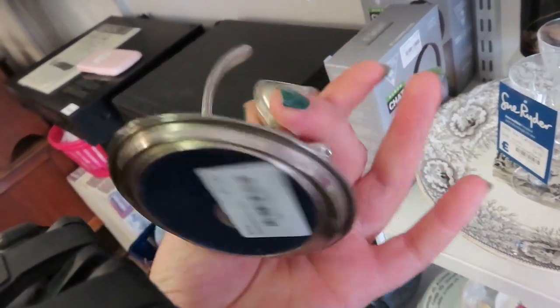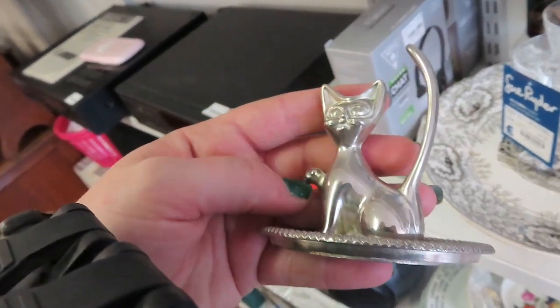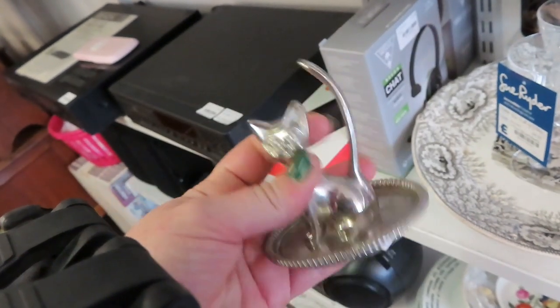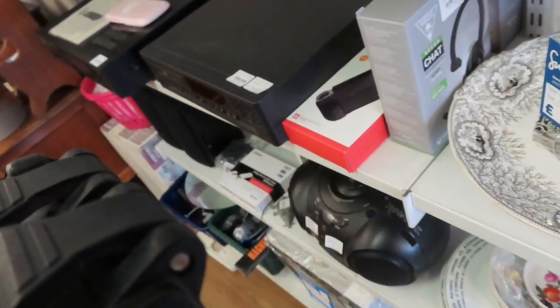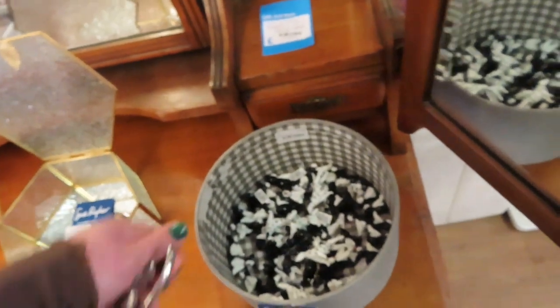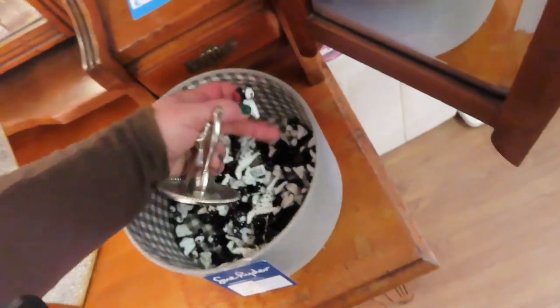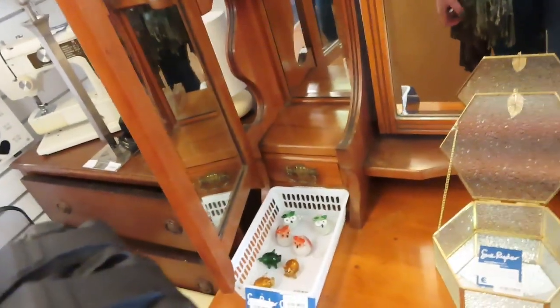So here is the cat ring holder that I found. I thought it was really cute, and I know it won't be a lot of people's tastes, but if it's got a cat on it, I want it. I just take my rings off and sling them anywhere. I don't have a place. I have a jewelry box and stuff, but I never actually put them back in it. So I thought if I got this cat and put it on my makeup table in the bathroom, then I could just put my rings on it and not worry about it too much. They had all of these glass dogs, so I had a little quick look at those.